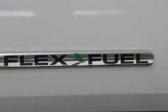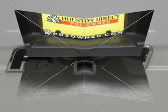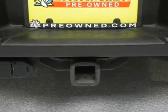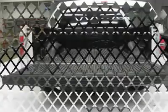Buy with confidence, this is a one previous owner vehicle and has a clean Carfax. All of our vehicles are put through a rigorous inspection and are fully reconditioned. If you have any questions, feel free to contact us today.